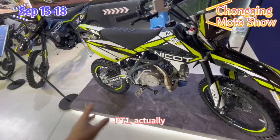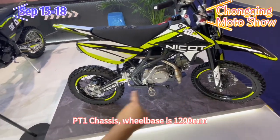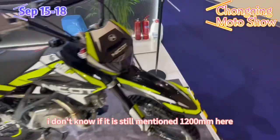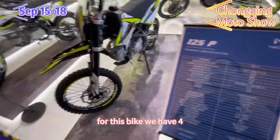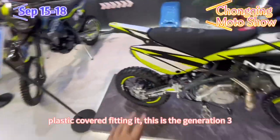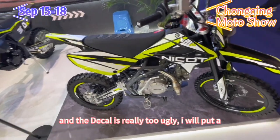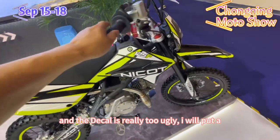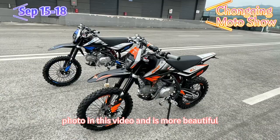This one is our smallest bike, PT1. Actually, PT1 chassis is just like this, and the wheelbase is 1200. I don't know if it is still mentioned 1200 here. Yeah, 1200. And for this bike, we have 4 different plastic covers to fit it. This is the generation 3, but the decal is really too ugly. I will put a photo in this video, and it's more beautiful.